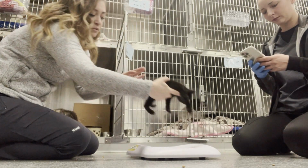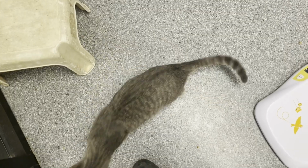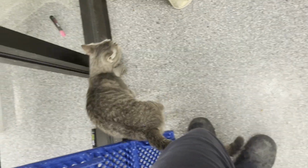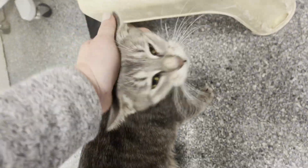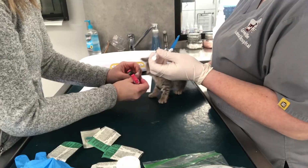And then this black one is also a boy. Hi. Says you're a good mom. She's a good mama cat. We'll take care of your babies. They're a little dehydrated. You're doing a good job, though.